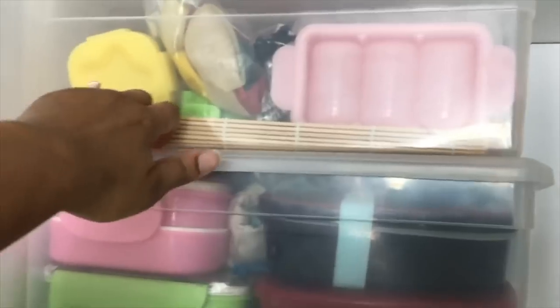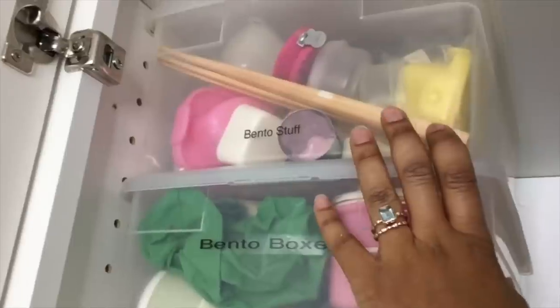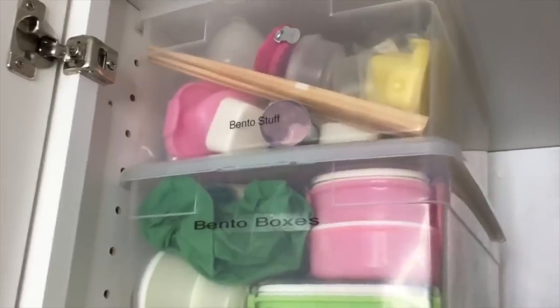I don't want to get rid of this stuff. I really like this stuff. It was really fun, and I want to be inspired to make it again. So I'm actually gonna, you know what? I'm gonna take this stuff down and put it in a more accessible place. But I just don't know where that would be.